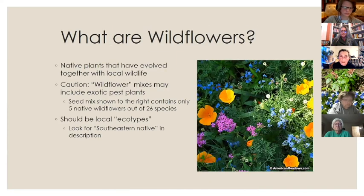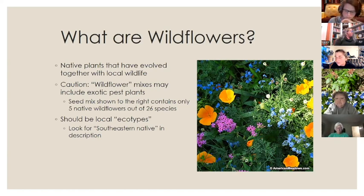I'm going to say real quickly, what are wildflowers? Because as I'm sure Lynn would be anxious to tell you, if you just buy a wildflower seed mix, you will probably not necessarily get native plants in that seed mix. For example, American Meadows, I don't want to bash a company in particular, but if you go to American Meadows and a seed mix pops up, if you're familiar with identifying plants, I don't know that there's a single native wildflower, at least native to the southeast, in that picture. So be very careful when you look up seed mixes.